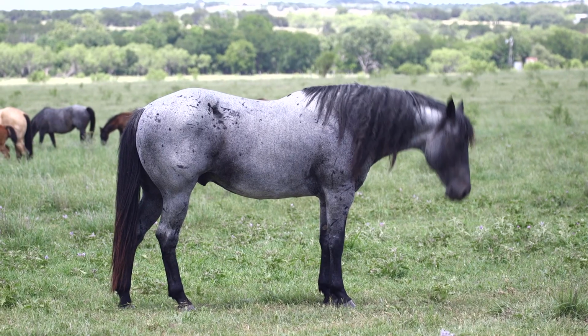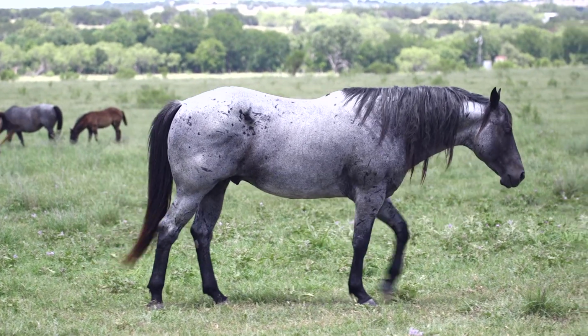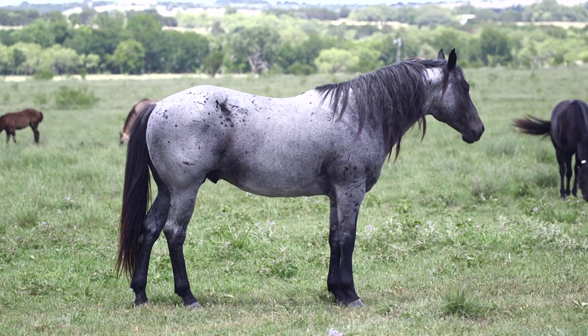However, I have reduced the number of bloodlines integral to the program, but the intent of the program has always been the same: to preserve the foundations of the American quarter horse, the very best of the best. I focused on major bloodlines like King, Blue Valentine, Hancock.